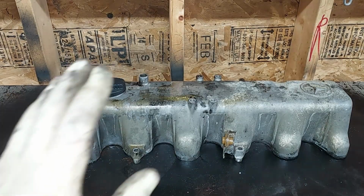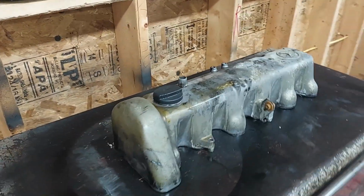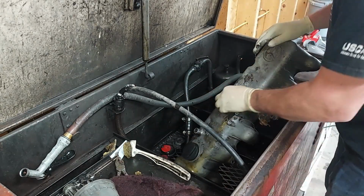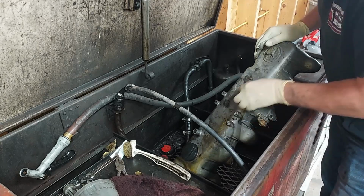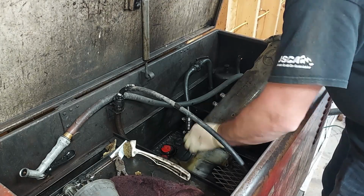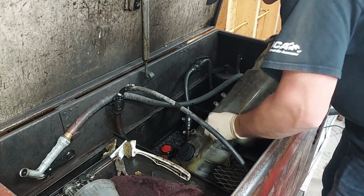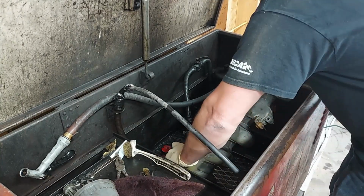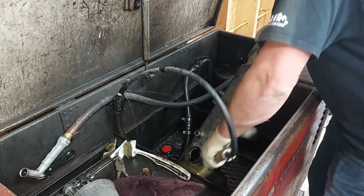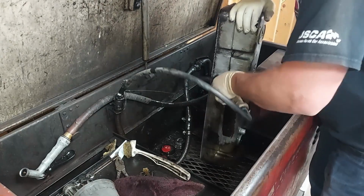All right, we're going to do a little before and after video. Let's get this thing in the parts washer. We're going to use a combination of some steel wool. Dude, that stuff works good. And Scotch-Brite. And parts washing solvent. Get this oil cap off of here to get all this gunk off of here. I guess we'll start with the oil.